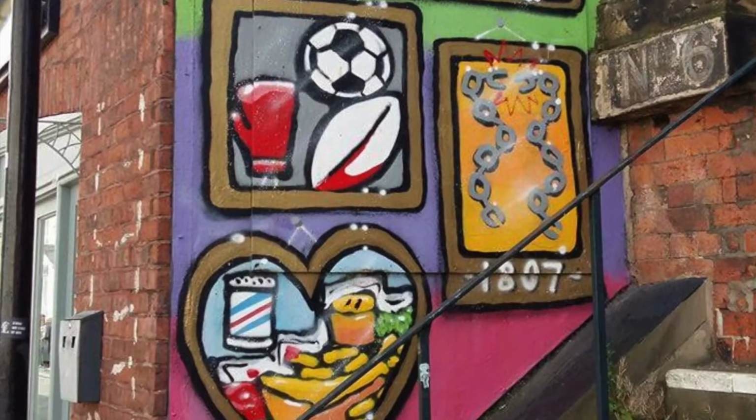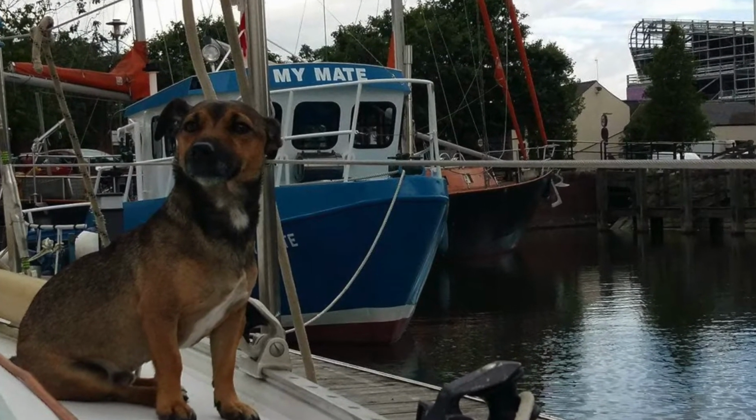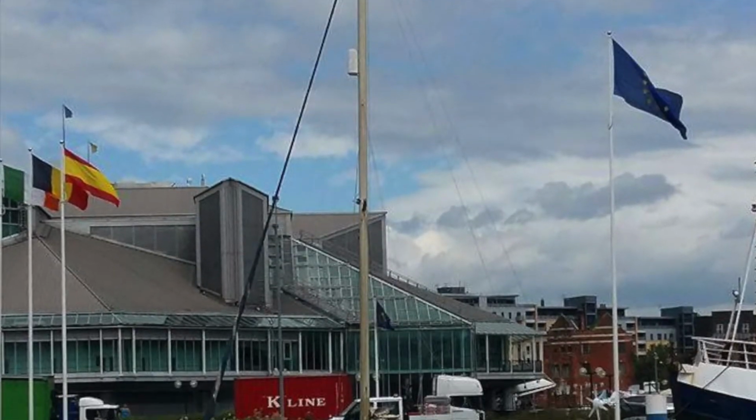So Dave and I have managed to make our first passage from Grimsby to Hull. So here we are in the city of Hull. This was our first big trip. It was a real milestone for us because it was a 20 nautical mile trip from Grimsby to Hull up the River Humber, which is the busiest shipping lane in Europe.